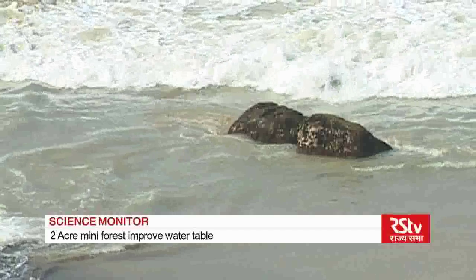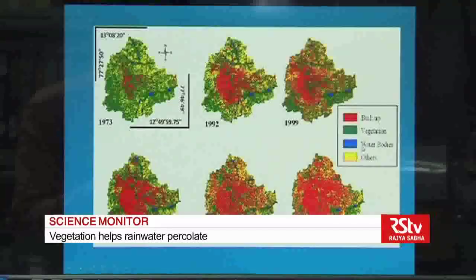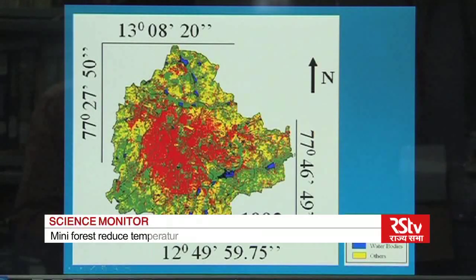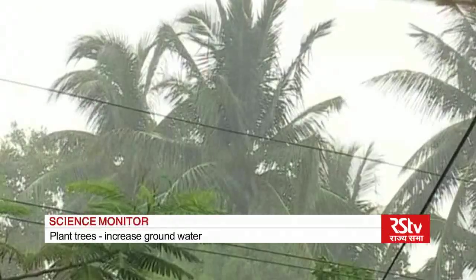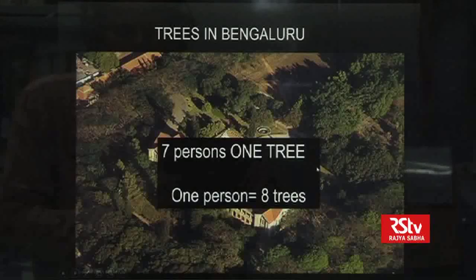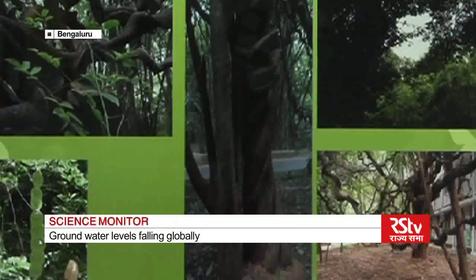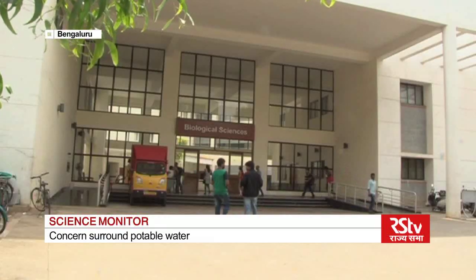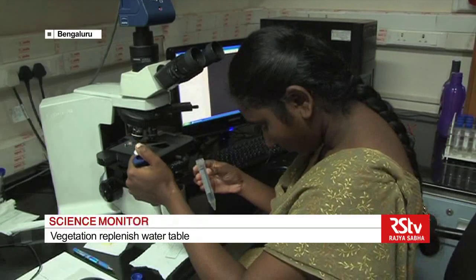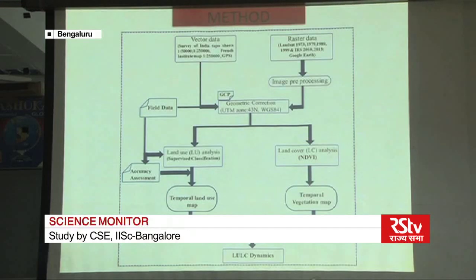The solution to decreasing groundwater can be simple: planting more trees. Yes, it is proved that roots of vegetation make soil pervious and helps in the absorption and percolation of rainwater, thus enriching the water table. Proving the importance of tree covers in replenishing underground water is the mini forest adjoining the Centre of Ecological Sciences at the Indian Institute of Science, Bangalore. The 2-acre man-made forest has been planted by a group of researchers under the guidance of Dr. T.V. Ramachandran to study the adaptability of plant species of Western Ghats in urban conditions.